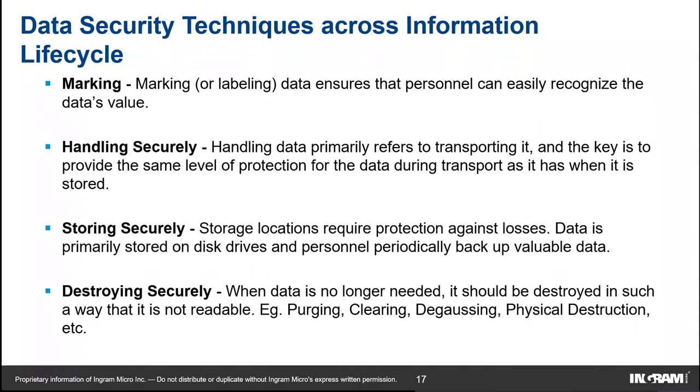And destroying securely, as I said earlier, means purging the data, clearing, degaussing. A simple delete will not delete the data. By just deleting a data file on a computer drive, what actually happens is it only removes the pointer. You can still recover that data. So it is very important to destroy data securely, and there are multiple different methods available, especially in the digital space.